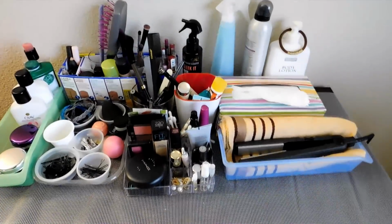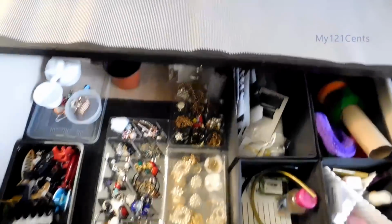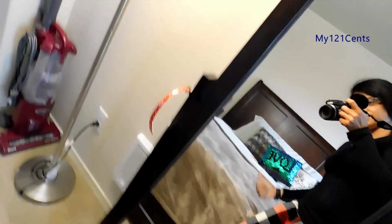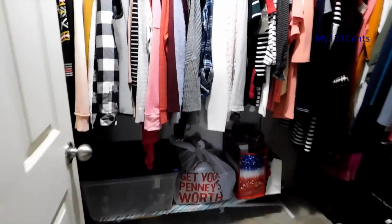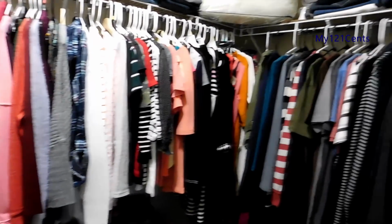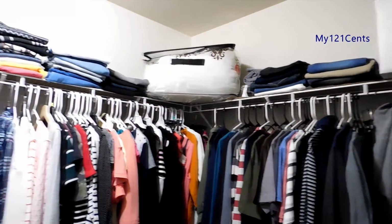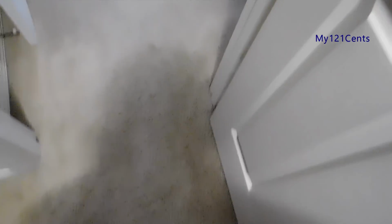And this is my dresser which I have organized such like this. Mirror I bought from Amazon, which is my another favorite item in my home. Right there you can see walk-in closet. Left side is mine and right side is dedicated for my hubby's cloth collection. Now let me show you master bathroom.